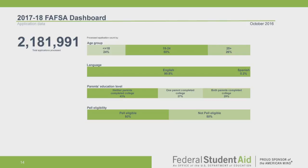Now we're going to take a look at total applications processed. So this includes FAFSA on the web, FAA Access, and EDE, as well as paper. You can see that through the end of October, we had a total of 2,181,991 total processed applications. About half of them are for applicants ages 19 through 24, and the other half are fairly evenly split between those ages 18 and under and those aged 25 and over. The vast majority of applications were submitted in English. We had only 0.2% of our applications that were submitted in Spanish.